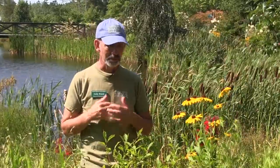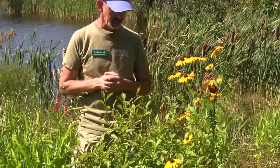Wonderful in vases and such. Just a really beautiful shrub, easy to grow. As I said, in the wild, you find it in moist soils, in swampy areas, pond edges. But we grow it in average soils here, and it does really, really well. It's not too fussy, not demanding those wet soils. It'll tolerate some dry soil conditions.